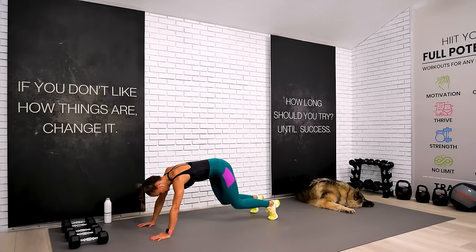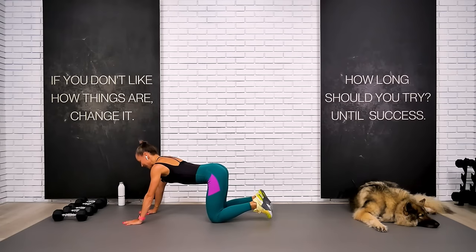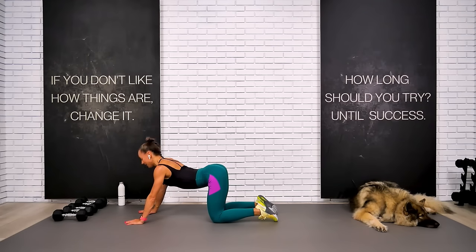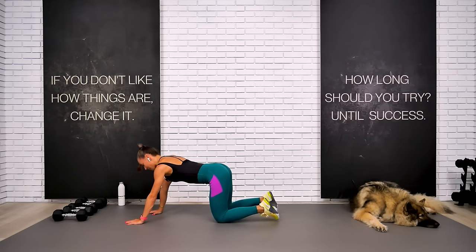Fantastic work, everybody. Knees on the floor. I'm so, so proud of you guys. So proud of you. Up and down, team. Up and down. Give me a little cat and cow, and I have for you some really effective, feel-good stretches coming up as we're closing up this workout.